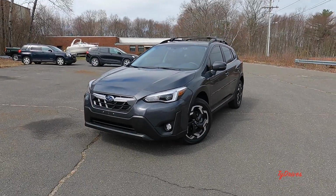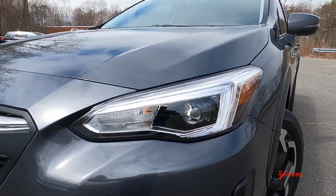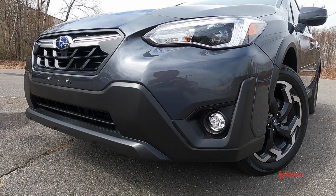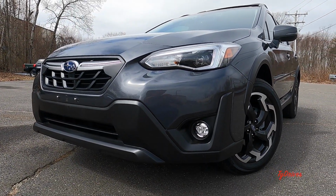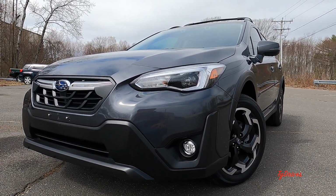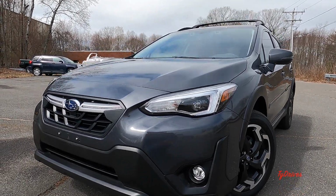So we're going to get straight into it, and we're going to start on the front with the headlamps. Now, in the limited, you get full LED units, your LED daytime running lights. You also have fog lights down below. And you notice you have this pretty rugged trim around the front bumper and around the wheel arches down the side, and you even see a lot more on the rear. And that's kind of what makes the Crosstrek a little bit different than just the Impreza wagon.